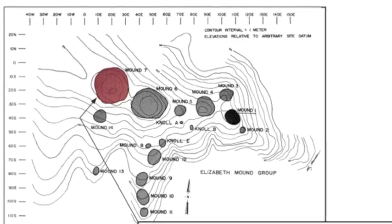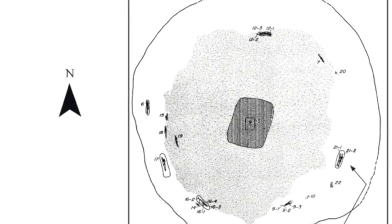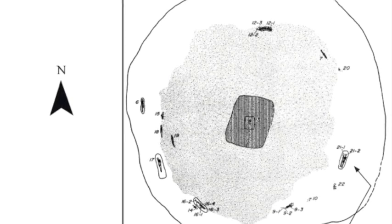It started in 1979, right at the beginning of our major highway work in the Illinois Valley, in the lower Illinois Valley. And it was the Central Illinois Expressway crossing the Illinois River. And at the bridge crossing, there was a group of burial mounds that were in the way of the road. And so between 1979 and the early 80s, we excavated all 14 of those burial mounds.